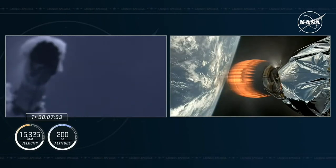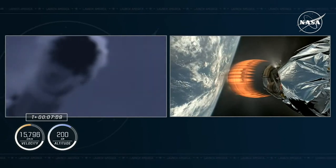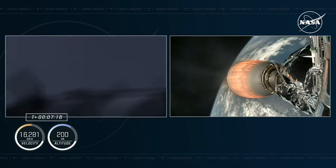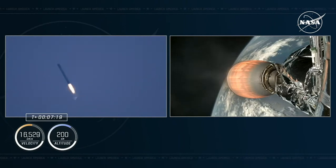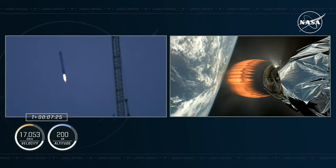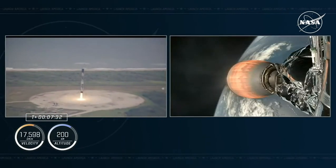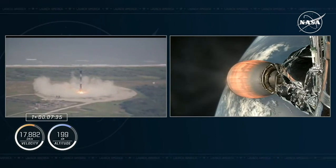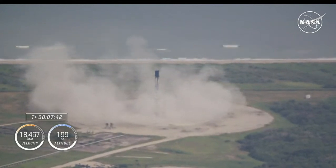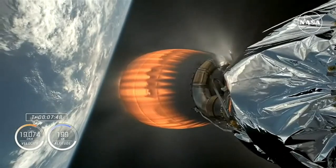That entry burn is, of course, followed by the landing burn, during which we'll light 3 of the Merlin engines on board the first stage. We expect to see that landing burn just about a minute before we expect Dragon to be inserted into orbit. So we have 2 very exciting phases of flight, both for our first stage and our Crew 9 astronauts, happening at the same time. So a great touchdown of stage 1 there just a second ago.